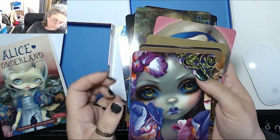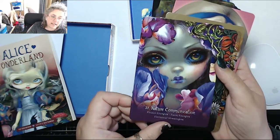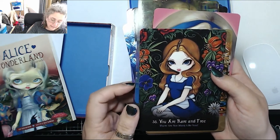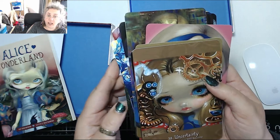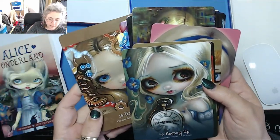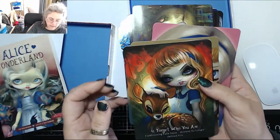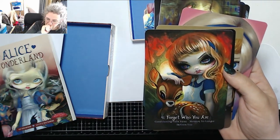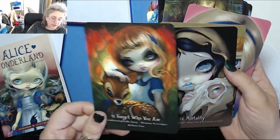Nature communication, flower energies, fairy energies, elemental messages. That's stunning, that card. You are rare and free. There are not many like you. Dude, there's nobody like me. Uncertainty. Choose who you will become. Keeping up. Intense effort. Advance. Forget who you are. Conditioning falls away. Memory no longer defines you.